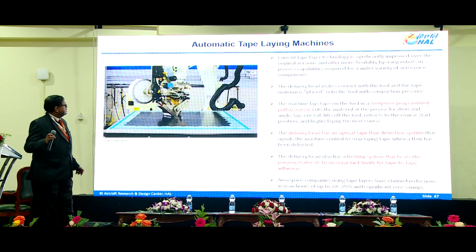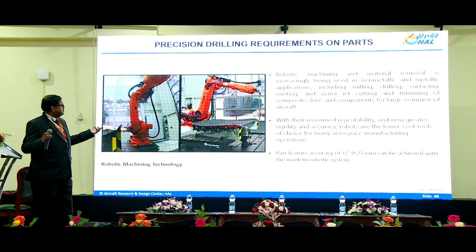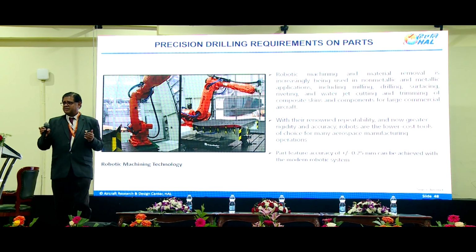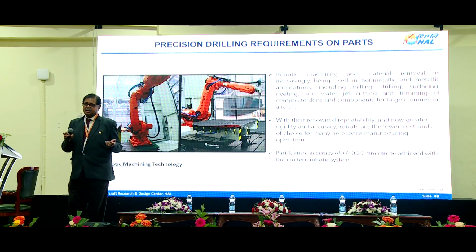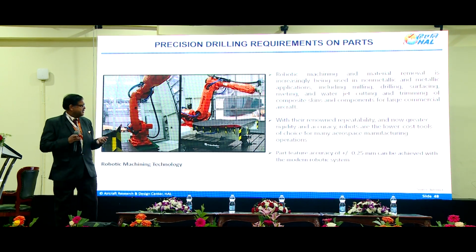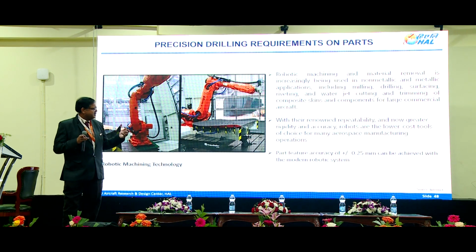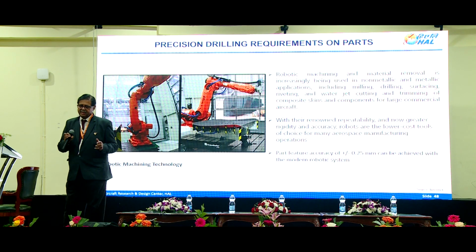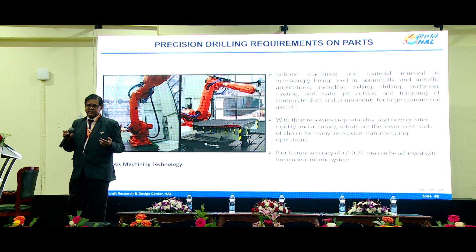Next, these are also robotic machining, because somebody asked me before about in situ machining. There are a lot of requirements on the jigs to do machining, local drilling and other operations. These are all required in the industry today, because the tooling for the next generation of aircraft, if you're designing, has semi-automated tooling requirements.